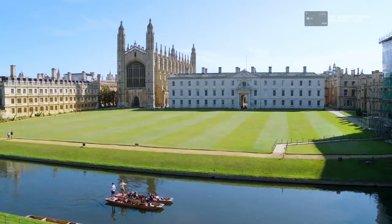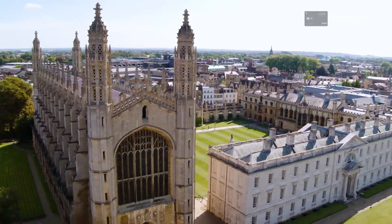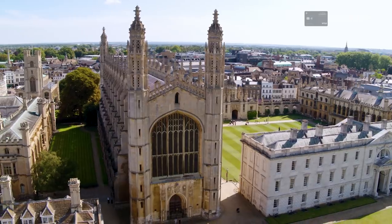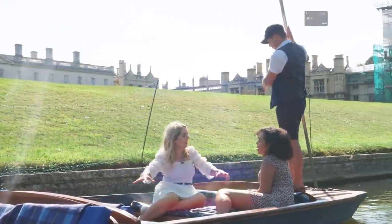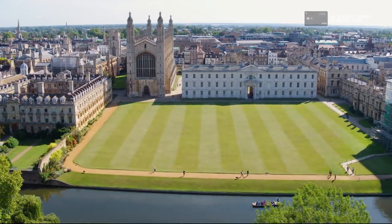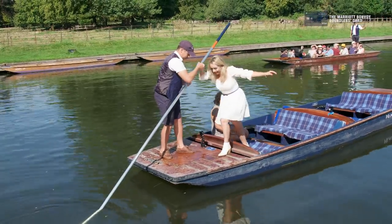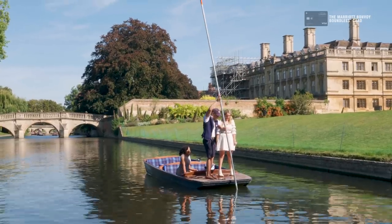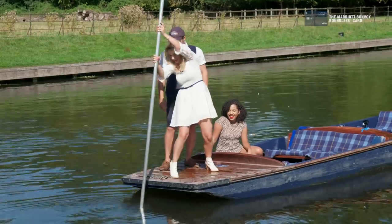Look at that. Oh my God. That's King's College Chapel right there. All right, Caroline, what do you think your technique is going to be? I'm just going to try to keep a lot of pressure on my legs and trust the pole. Trust the pole to guide me straight. There you go. Woo. You just want to pick it up like this, drop it in, and just push. Okay, ready? Perfect.